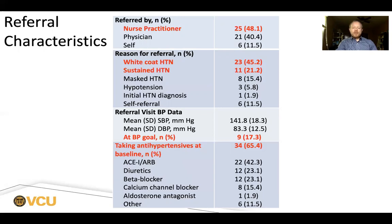The referral visit blood pressure data. The mean blood pressure at the last office visit before the patient was referred was an average of about 142/83, which is certainly hypertensive. Somewhat unsurprisingly, maybe, although this number is a little low, based on that last office visit only 17% of patients were actually at their blood pressure goal. We did ask for individualized blood pressure goals in case some providers wanted to focus on 140/90 or 130/80, since there's some debate about which goal is optimal. But either way you look at it, the blood pressure control rate was pretty low.